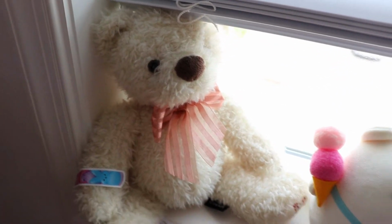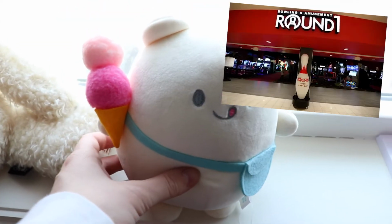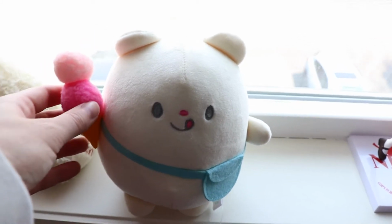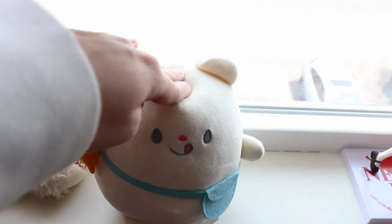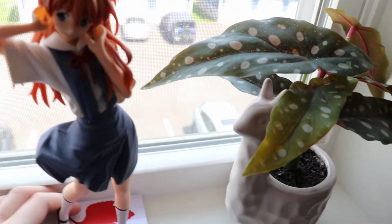from, I think, Target. And then I have this little guy that I actually won from round 1, if y'all know what that is. It's just like an arcade that has a lot of Japanese style crane and gambling kind of games like that. So I got him there. I have an Asuka figure from Evangelion. Really hard to see with this lighting. I'll move her super quickly.